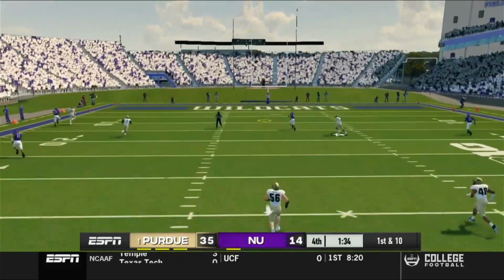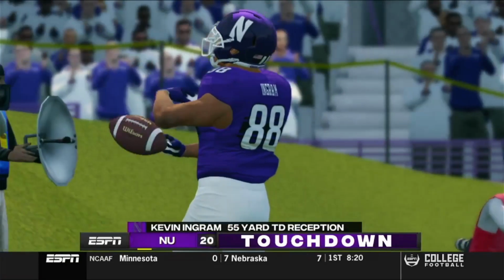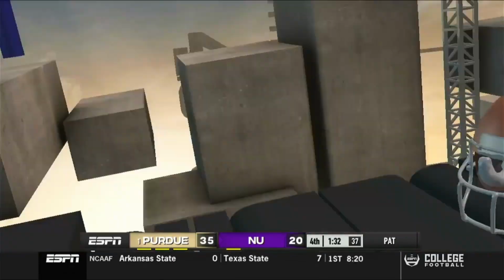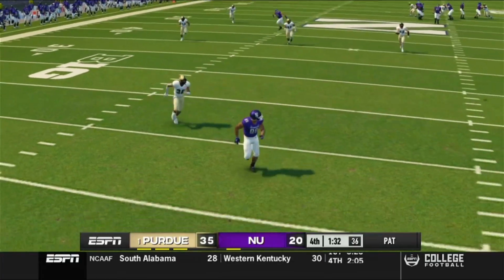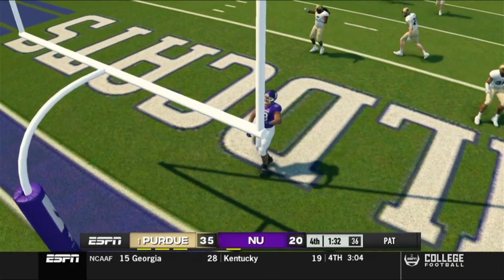He heaves it deep. He's got it! And he scores! Touchdown! That'll get him 2,000 passing yards now. Anytime you start talking about numbers like these, you're talking about a consistent and successful quarterback, and that certainly describes this young passer.